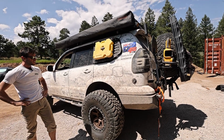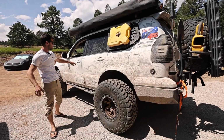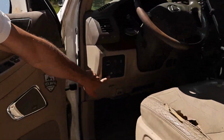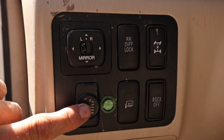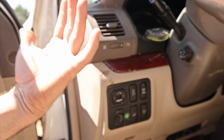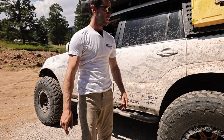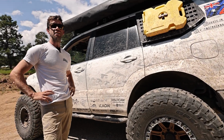Okay, so the long range fuel tank transfers over. Here's the little button that you push right here. There's a fuel level, 1, 2, 3, 4. You just push that when the truck is on, and it'll start transferring, and it automatically shuts off because there's a level sensor in there. So that puts you at how much fuel overall? 47 gallons.